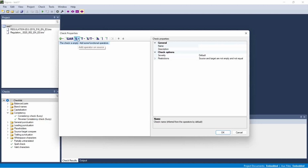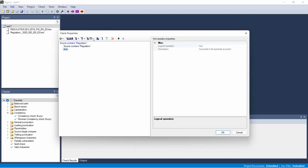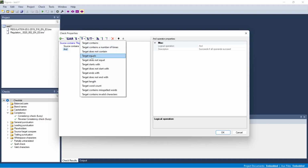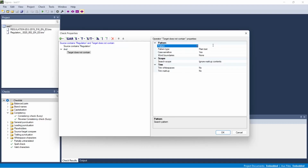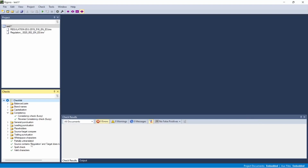For example, I'm going to create a completely new check, source contains, and here is where I write my word in the pattern section, regulation. And now I'm going to choose my logical operator and I will add a new condition: the target does not contain the word reglamento. Great. So now I have a completely new check, and by clicking here I can see its properties. I can rename it if I want to, and I'm ready to save it and run. Here it is. Now a new check has been added, but it's not just that.